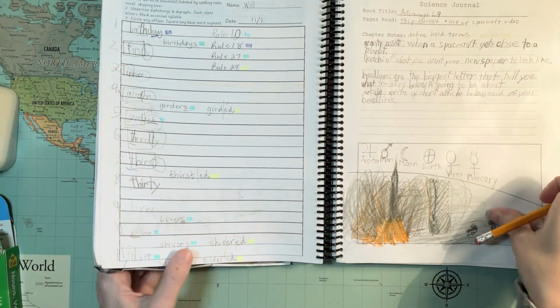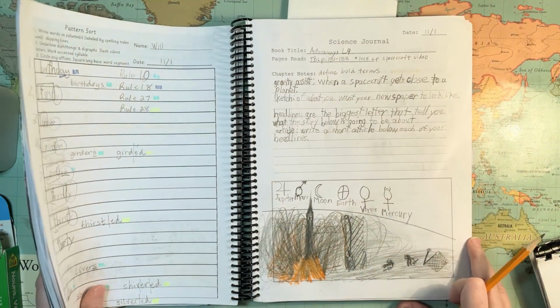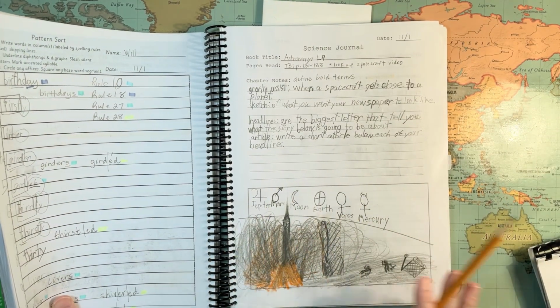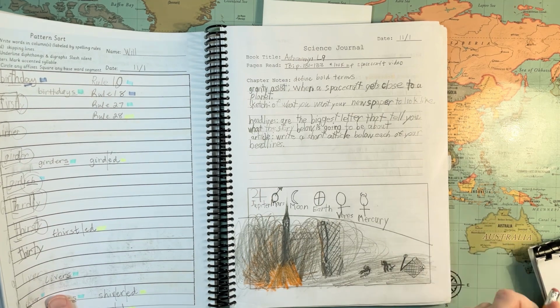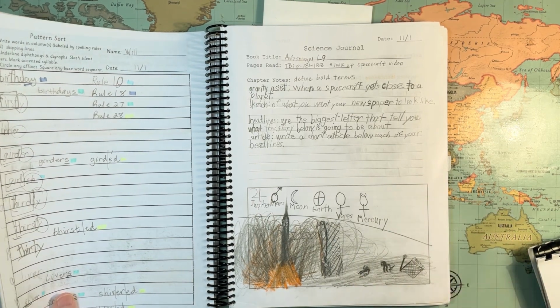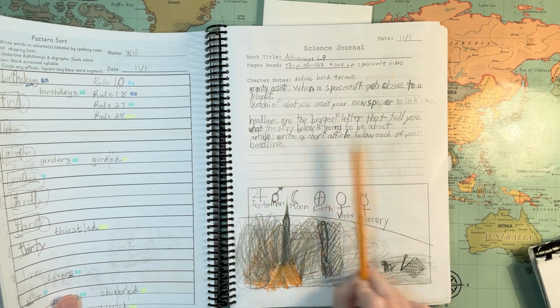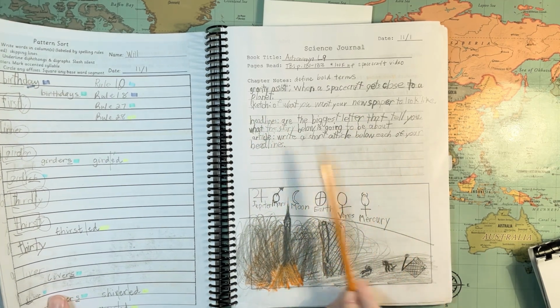Okay, and then I feel like you don't have to do tons and tons of really intensive writing, for us anyways, because I feel like he's doing quite a bit of writing in his other subjects. Like here's his astronomy, his science page. Well, he's doing copy work straight out of his astronomy book for definitions, right?